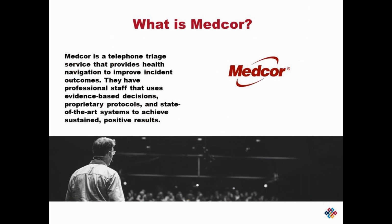What is MedCore? MedCore is a telephone triage service that provides health navigation to improve our incident outcomes. They have professional staff that uses evidence-based decision-making proprietary protocols and state-of-the-art systems to achieve sustained positive results.